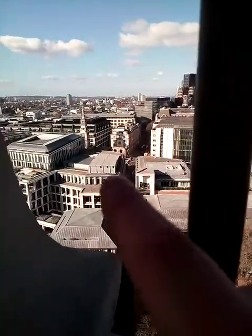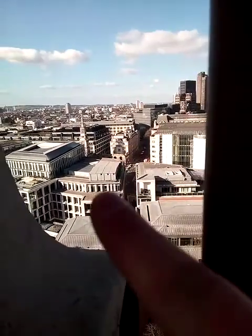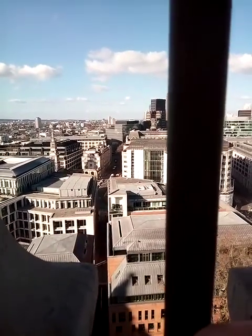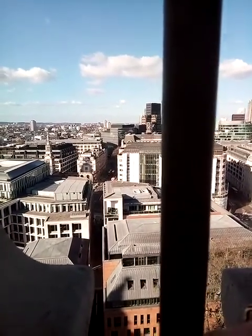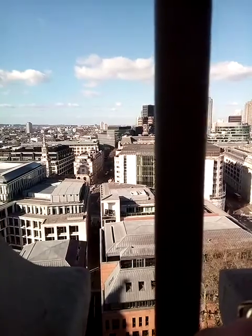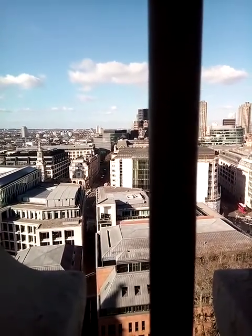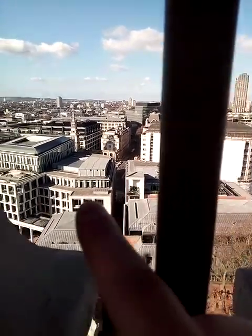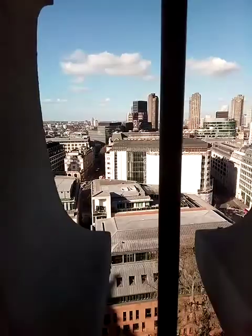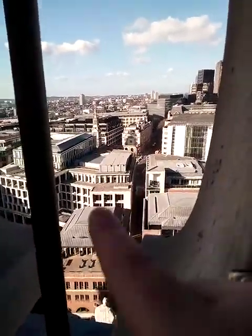Over there, we are seeing a Christopher Wren church that was bombed out. Christchurch Greyfriars, that's it. There was a church there before that was destroyed by the Great Fire. That one burned obviously in the Great Fire. Then Wren created this one, and that one was destroyed in the war. The only part of that to survive was its tower, so the tower is original.